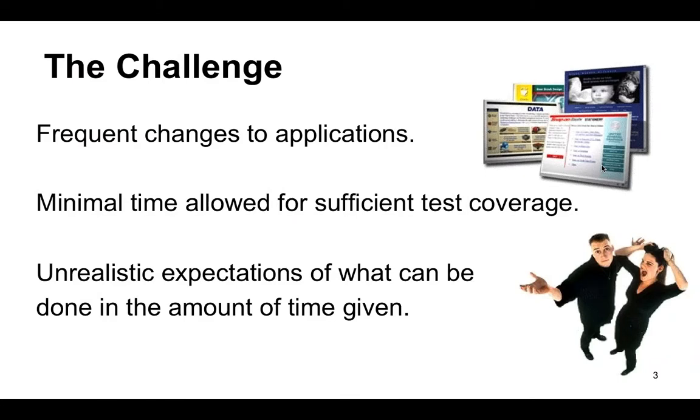So here's the challenge we all face. Frequently, these sorts of changes come up. You might have one a week. You might have a couple of them a week. Sometimes more rarely than that, but all of us know what it's like to get these. And there's always a minimal amount of time for sufficient test coverage. And this last one is unfortunate about the nature of QA, but it's a reality we all deal with: there are unrealistic expectations of what we can do in a certain amount of time given. It just comes with the job.